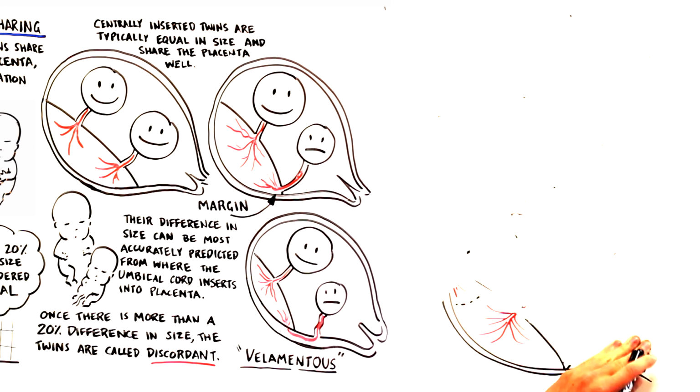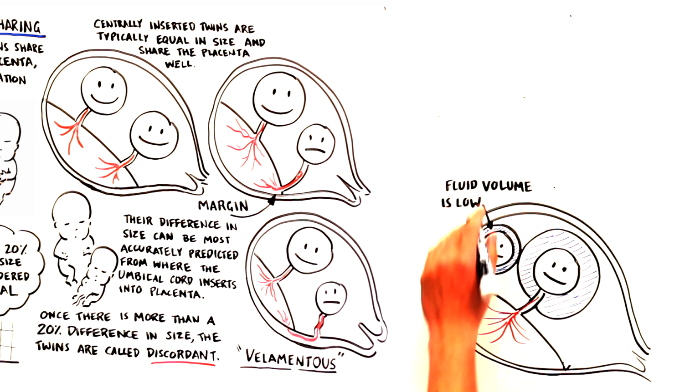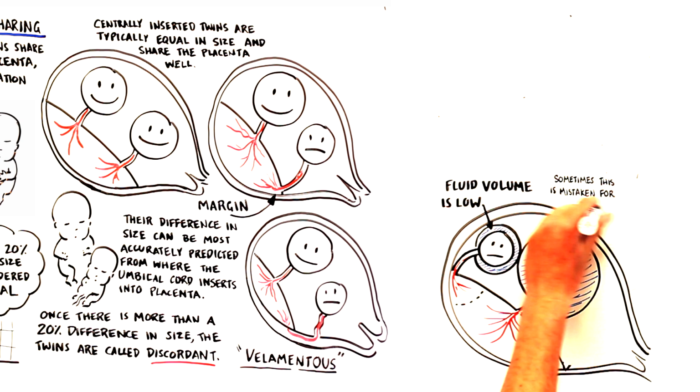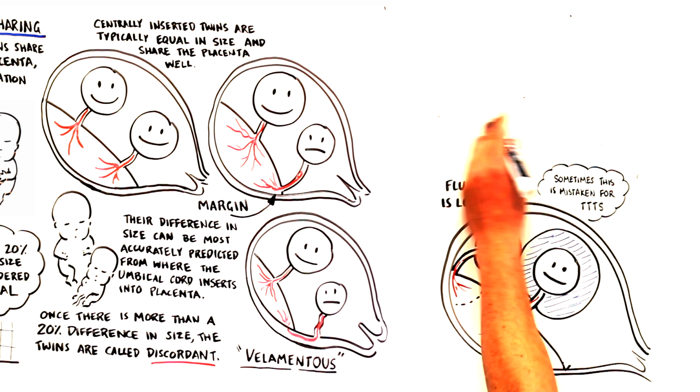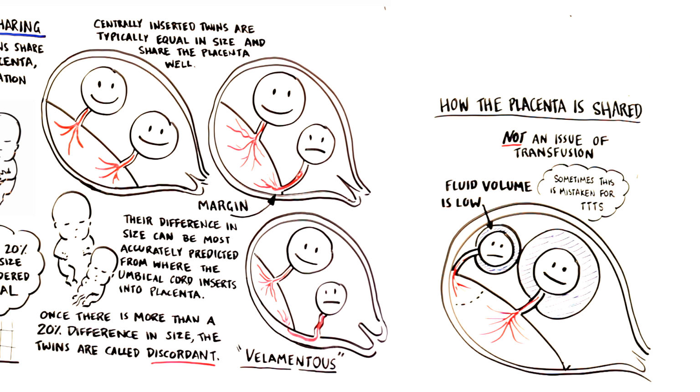When the smaller twin is struggling and not quite getting enough of what it needs from the placenta, we might see that its amniotic fluid volume is low. Sometimes this situation of normal fluid in the normally grown twin and low fluid in the smaller twin is mistaken for TTTS, but it is not an issue of transfusion. This is an issue of how the placenta is being shared.